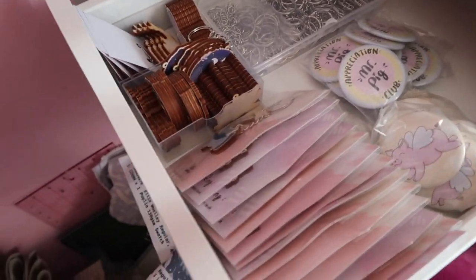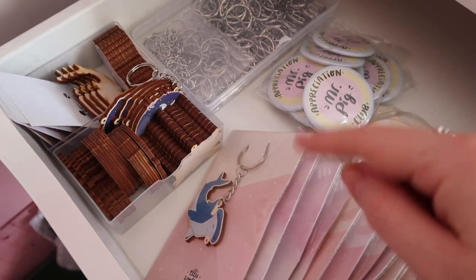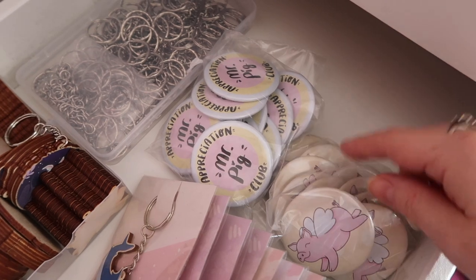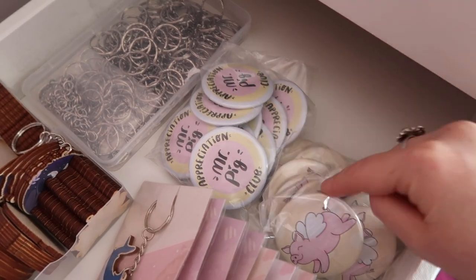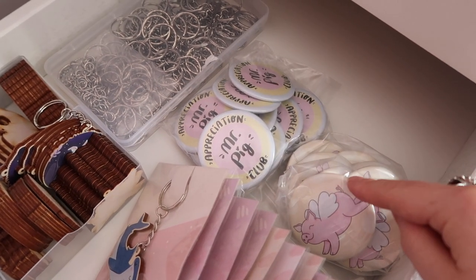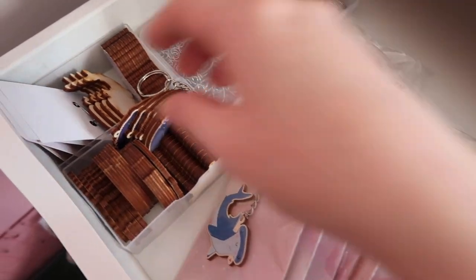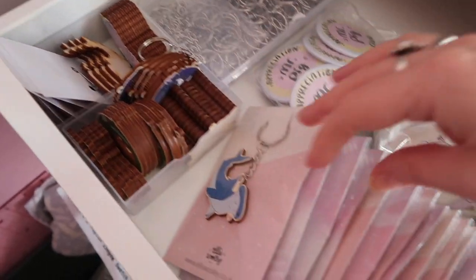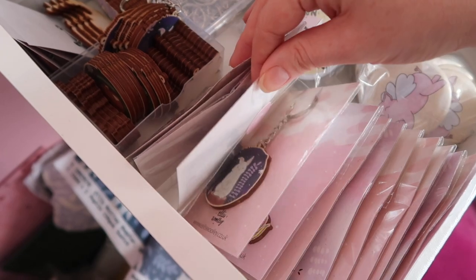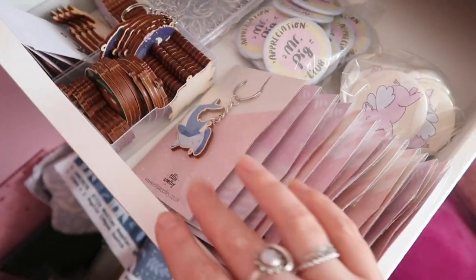Right, today I need to restock key rings. I've also put these in the sale, so these come as a pair. Mr. Pig Appreciation Club. I think they are 50% off now because these are just the last ones. So put them in the sale. And I'm going to go through key rings today and just replenish the ones that are already made up.